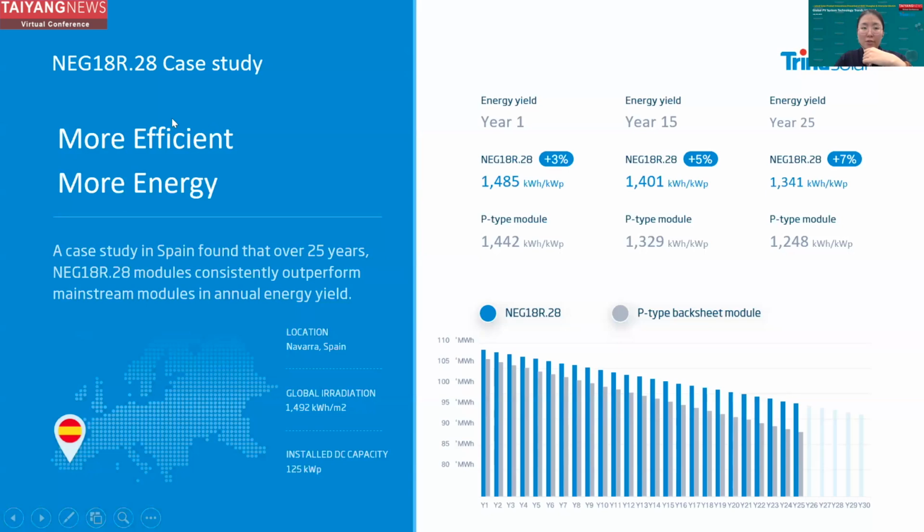Of course, we did a case study for this kind of module, compared to the P-type module. In the first year, we can see that it adds around 3% of power generation. Then at 15 years and 25 years, we can see that the gain keeps increasing. It means we can provide customers more stable modules with a long-term payback. This case study is in Spain.